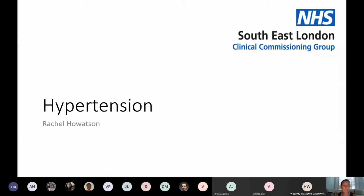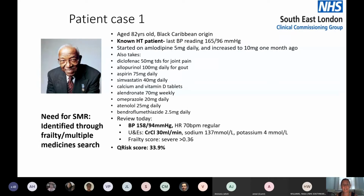So I'm going to talk about hypertension today. Recognising and treating hypertension will obviously reduce a patient's risk of having an MI or stroke, and also co-mortalities. But today I'm going to talk about two cases and concentrate on the effects of ethnicity on hypertension, and also how to treat a patient after they've had an MI. So this is patient case 1.